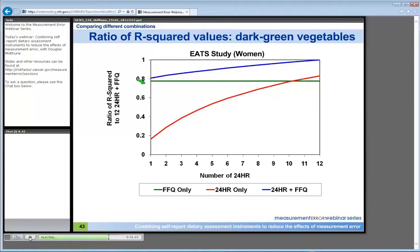And in this graph, we can see that a single FFQ has a relative R-squared value of about 0.8, substantially higher than we saw for total fat or whole grains. I want to emphasize that this is a relative measure for comparing different study designs rather than different dietary components. So we're not saying that the FFQ estimates dark green vegetable intake more accurately than it estimates total fat or whole grains. What's actually happening is that the 24-hour recall does not estimate dark green vegetables as accurately as it estimates total fat or whole grains, so that by comparison, the FFQ seems to be performing much better.